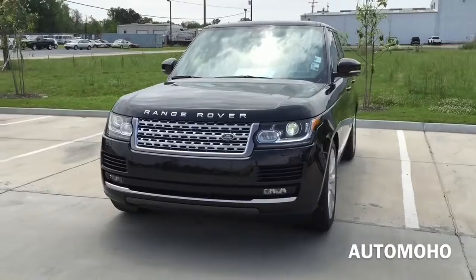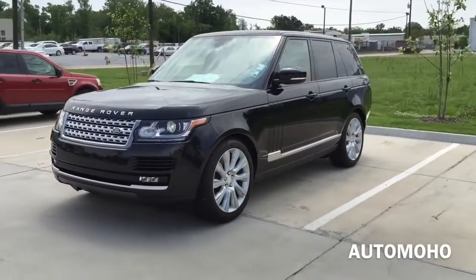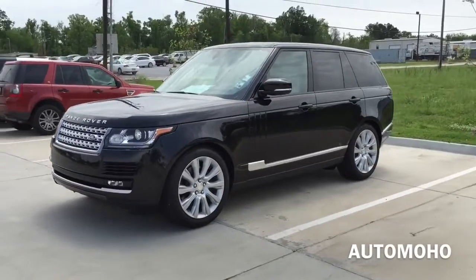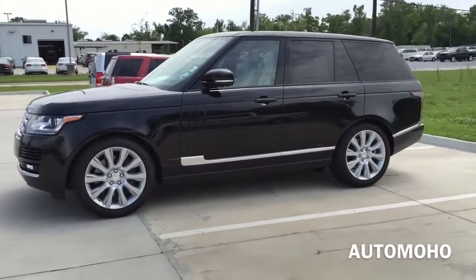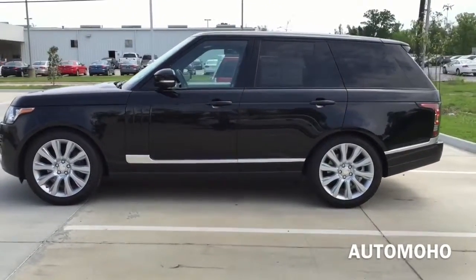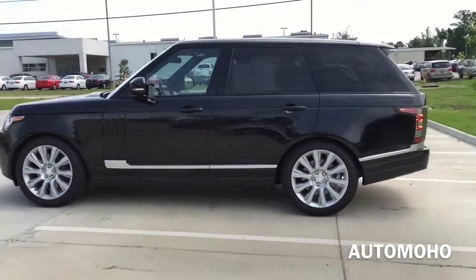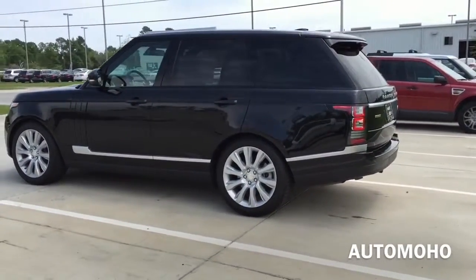Today, I'm proud to present to you the 2015 Range Rover Supercharged dressed beautifully in Santorini black. The 2015 Range Rover is the most advanced and luxurious model yet from Land Rover, combining modern styling and convenience with classic ruggedness and off-road ability, not to mention its intelligent four-wheel drive system.